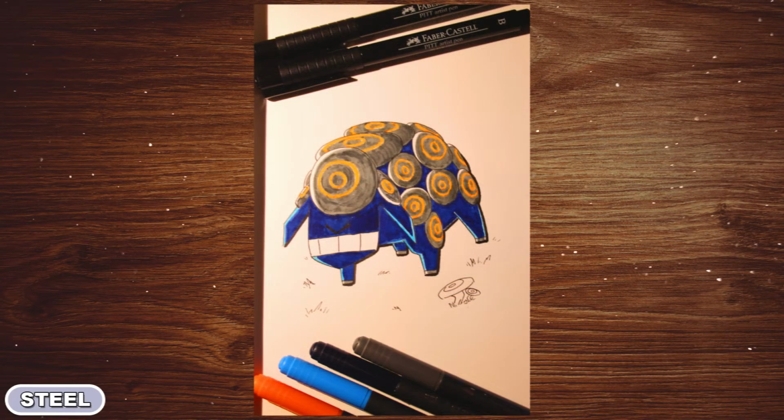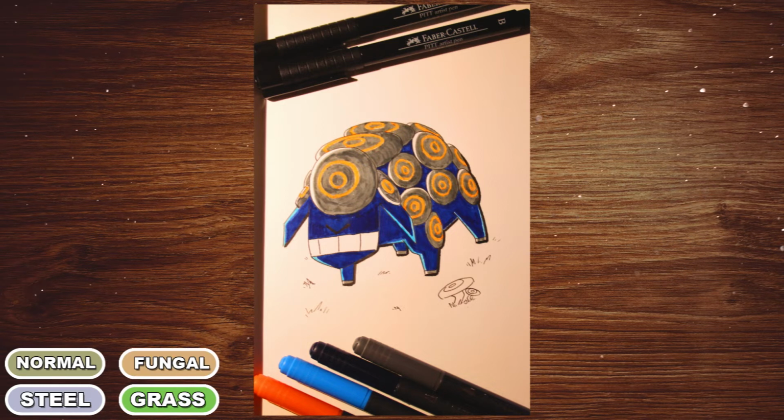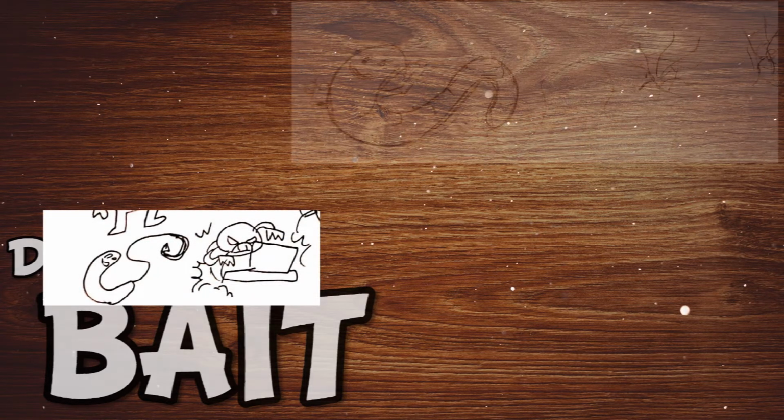This thing could be steel type, it could be grass, it could be normal, it could be fungal. Oh! You could probably call this thing something like Cordasheep. You know, robots have cords, Cordyceps, sheep, easy. To improve it, I guess I'd make the mushrooms look a bit more mushroomy, and I'd make it look a lot more robotic.